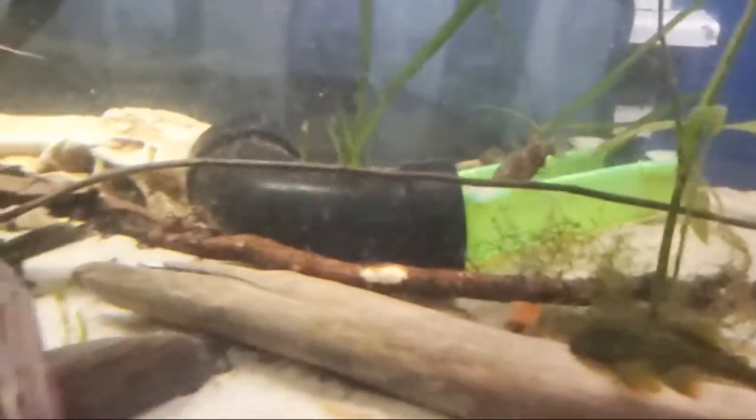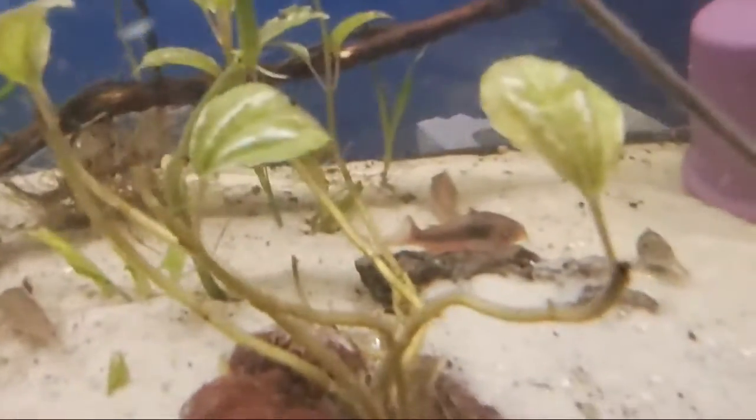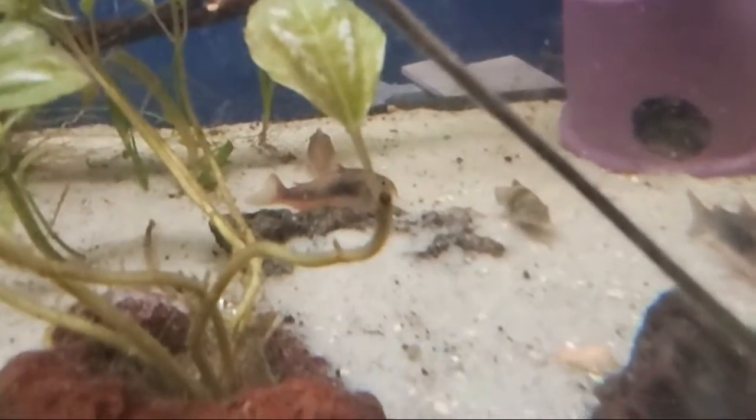The false upside down catfish is over here. He's doing his own thing now. The Pandagara is like, screw you, this is my land.